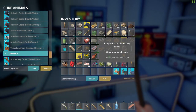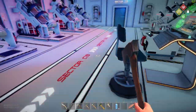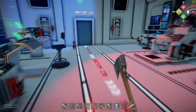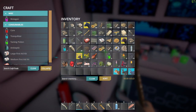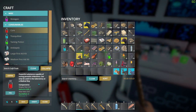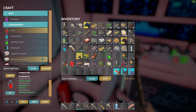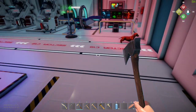Well, how do you make cure medicine then? Cure animals. Maybe you don't do it here. I don't know. Yep, something tells me I've got some things to learn. Chemistry table, there we go. Ah, gotcha. So, we need some cure. So to make the cure, we need an empty vial, aloe vera, rose hips, elderberry flowers, none of which we have all of. Damn it. We'll have to go back and get it in our storage. But we do have it, guys. That's what's cool. That is cool beans, I tell you that.